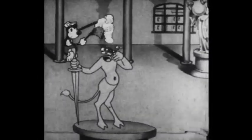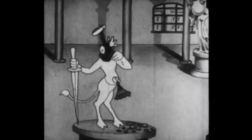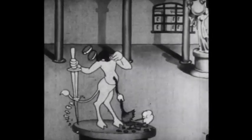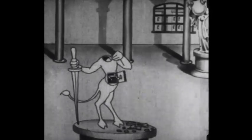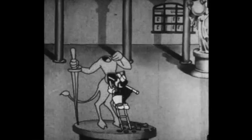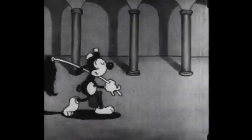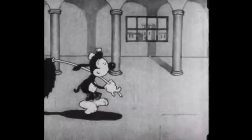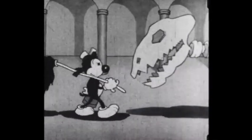And here he's giving all the statuary a thorough cleaning. Dick Huemer, for some reason, loved these kind of stories with statuary coming to life. He did one with Scrappy later on, his little boy character, called Stepping Stones. That's all about Scrappy in a museum with all the statuary coming to life. But they couldn't run it on TV because all the statues were naked. So they kept that one out of TV circulation.